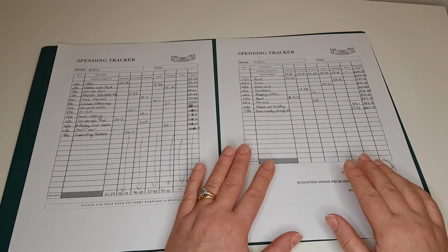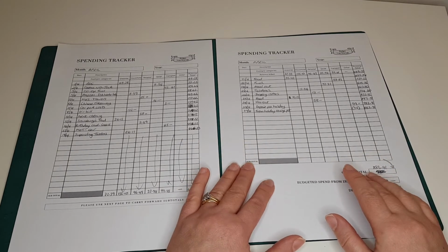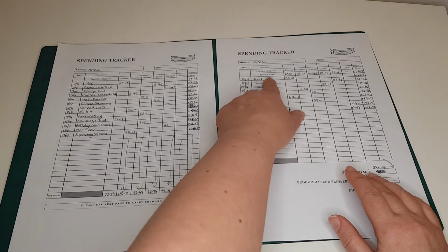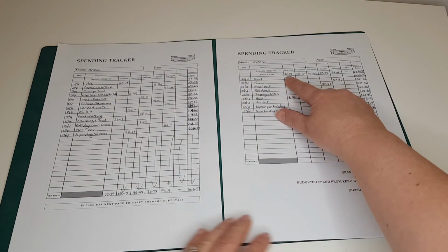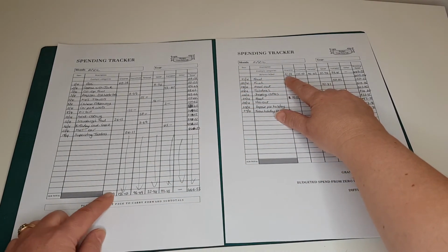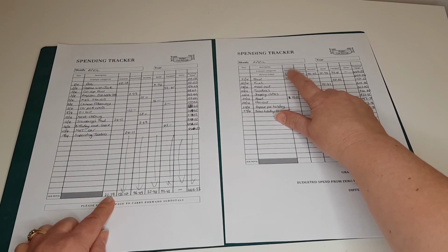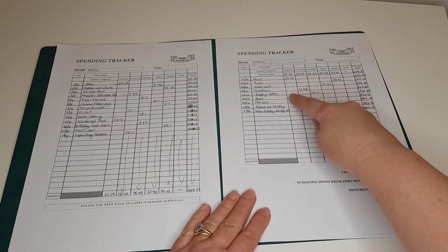But whenever you move on to the next page of the spending tracker, you've got to add up what you spent on the previous page and carry forward those totals. So that's what I've done here. So you'll see in the first column I spent £72.89 on this page. So I've brought forward the balance on this next page, and then I'll carry on totaling up.